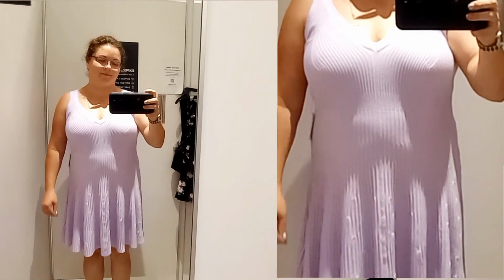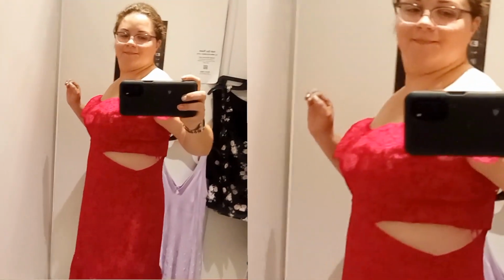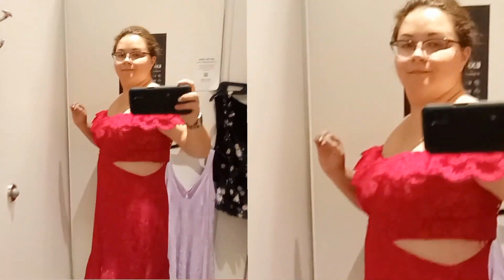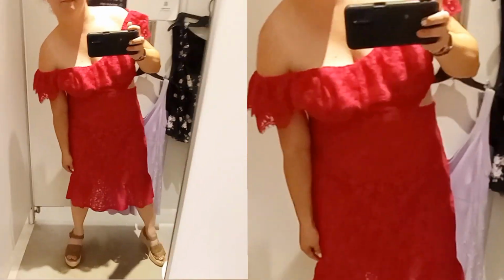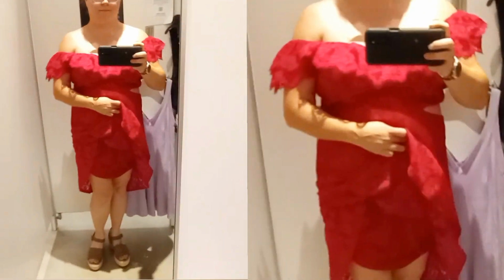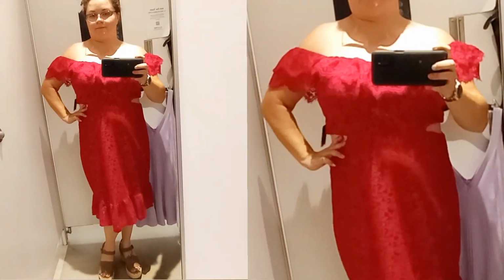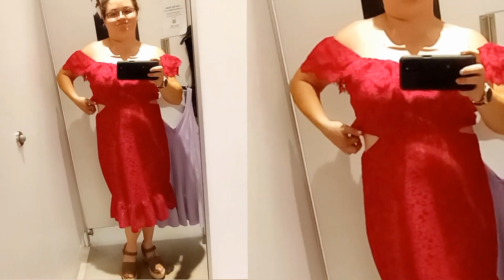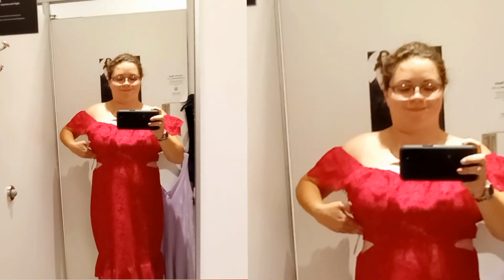The next dress is a striking shade of pink lace. It was an off-the-shoulder style with elastic in the neckline to help keep it up. It also has some tasteful cutouts in the side. This was an extra large, but it gapped a little in the top, so I decided not to get it. I did like that it was fully lined and it felt very comfortable on.